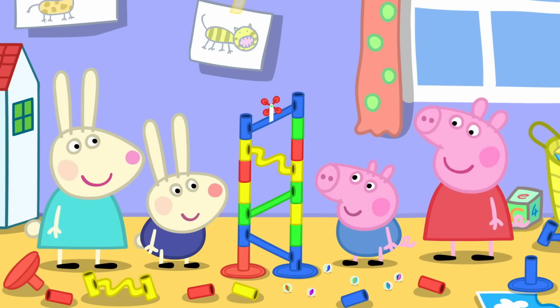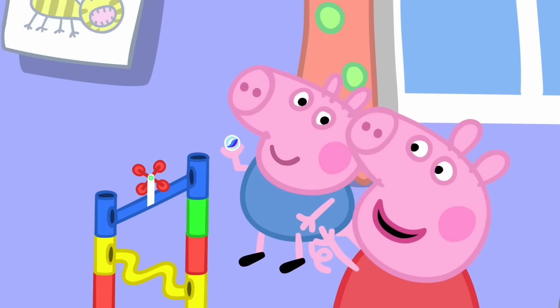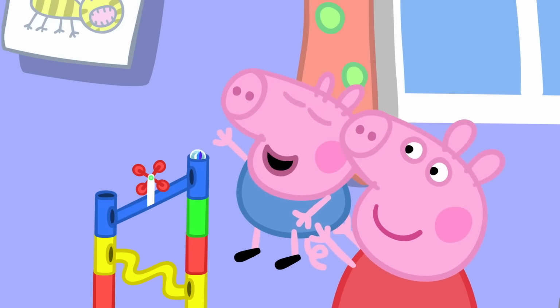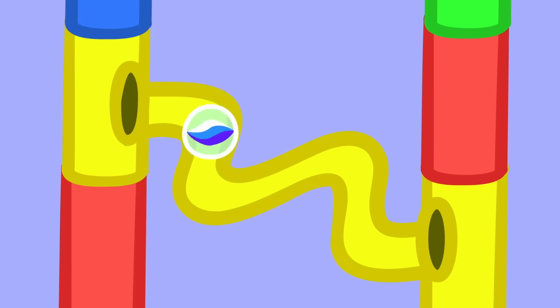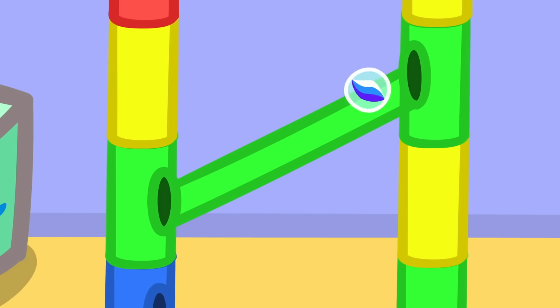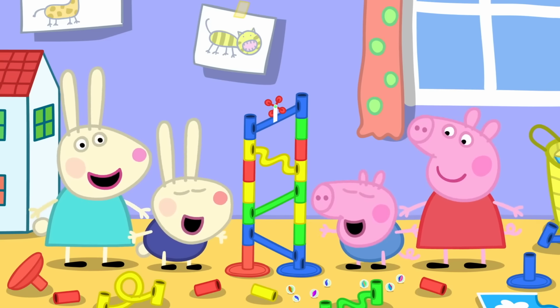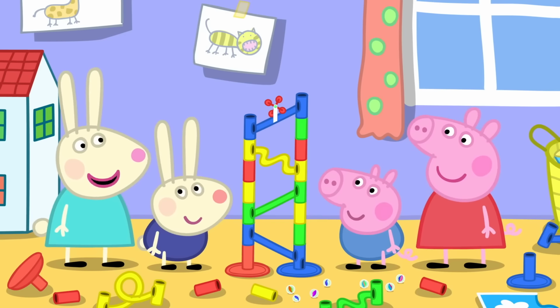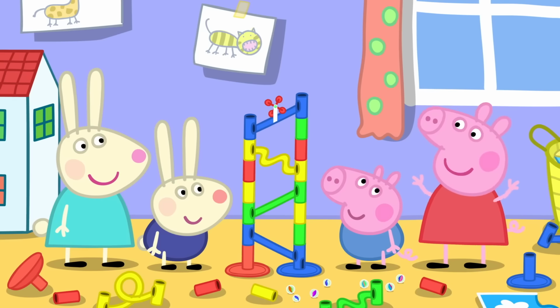Do you want to have a go, George? Ready, steady, go! It's going down the windmill bit. And the wiggly bit. And there. Hooray! Let's add more bits. Yes, let's make the biggest marble run ever.